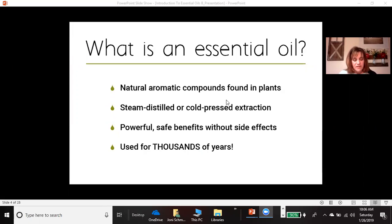Essential oils give plants their distinctive smells, they help protect the plants, and they play a role in plant pollination. In addition to these benefits to the plants and their fragrances, essential oils have been used for a long time for food preparation, beauty treatment, and healthcare practices.